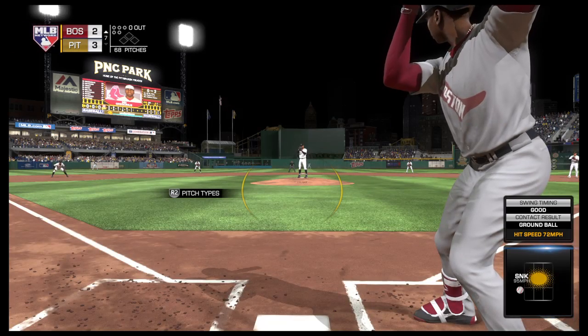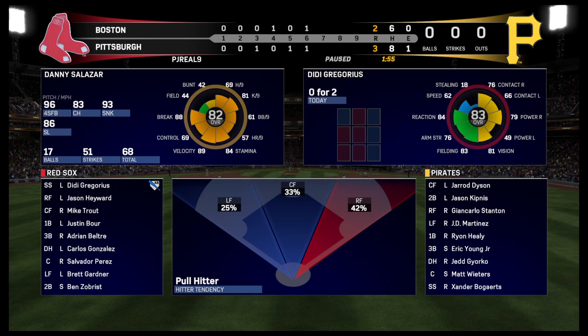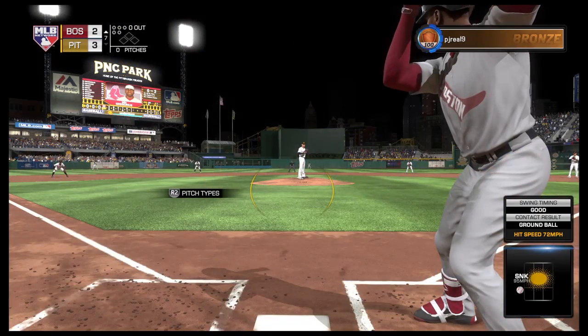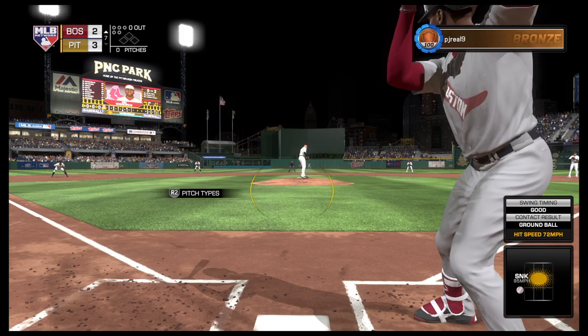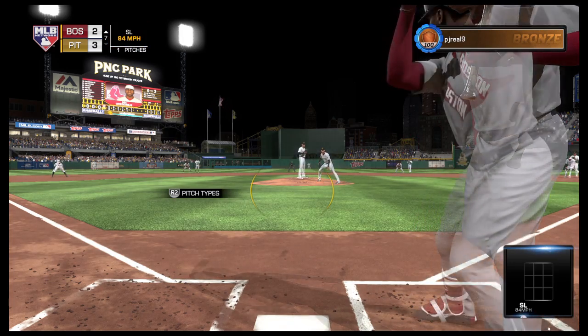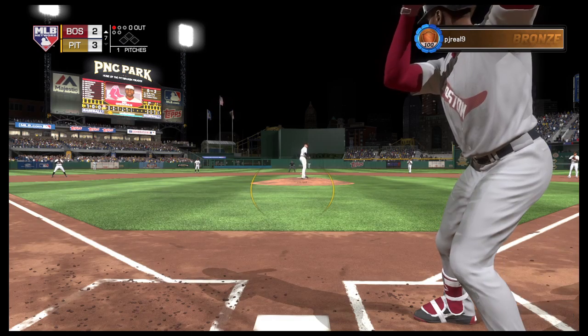Didi Gregorius. Jake Diekman comes in to work out. Now pitching for the Pirates, number 41. And this one's nowhere close as that bounces to the plate for ball 1.